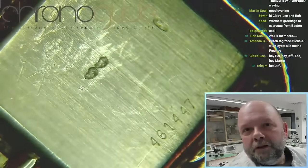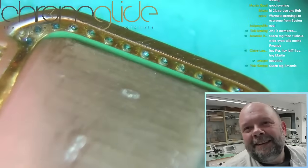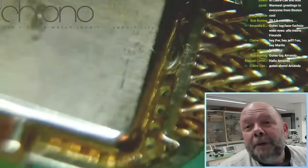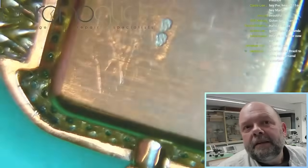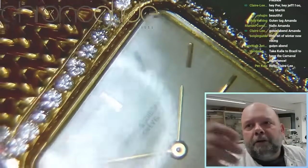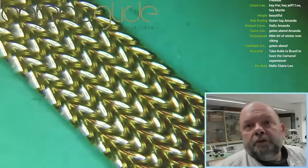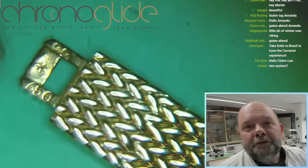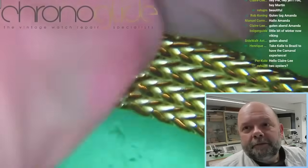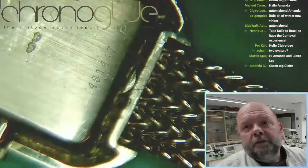There is the solid gold, but we love here the proper diamond setting, so all the light is transparent through the diamonds. Do you see that? So when it's cleaned, the light will travel all through the diamond. It sparkles like mad. It is beautiful. Full golden bracelet with the Vacheron stamp. Not easy to adjust for length.